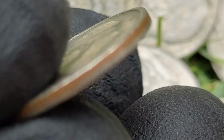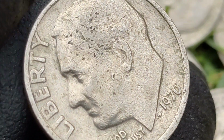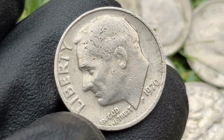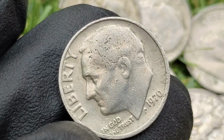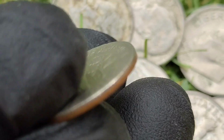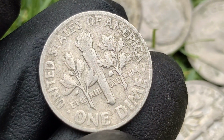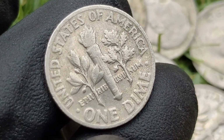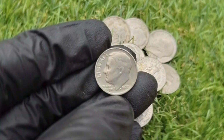1970 proof dime, no S mint mark. One of the more sought-after dimes from 1970 is a proof coin struck at the San Francisco Mint that mistakenly lacks the S mint mark. These proof coins are rare and valuable due to this minting error. Off-center strikes: dimes that were struck off-center, or those with other striking errors, can be more valuable depending on the degree and visibility of the error.